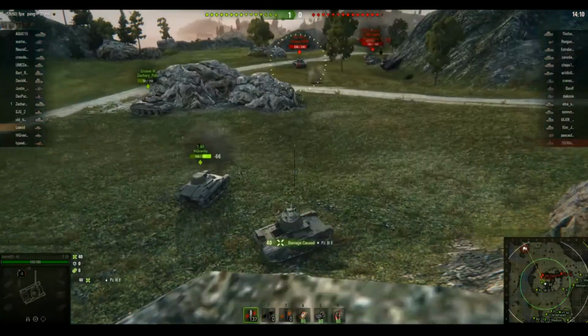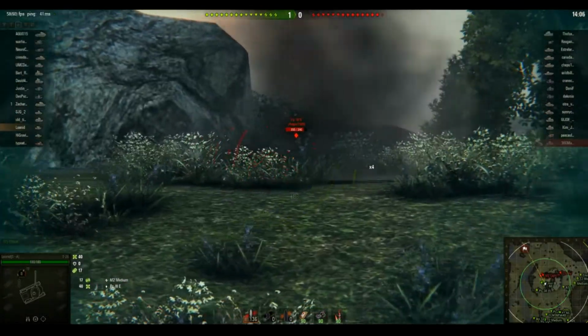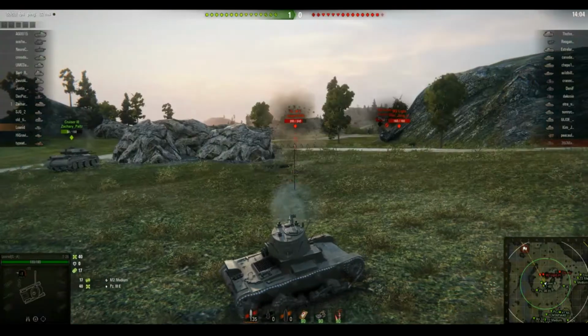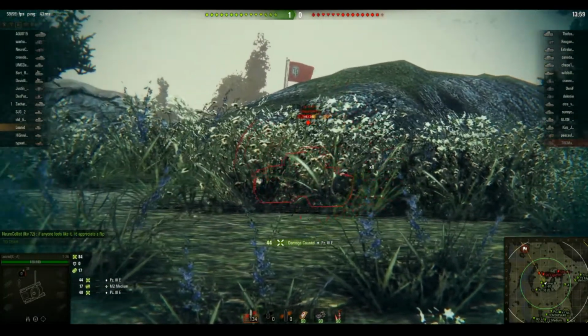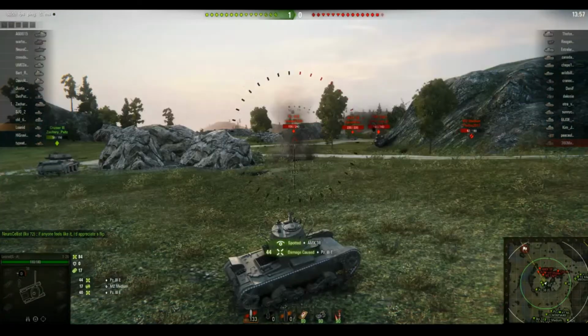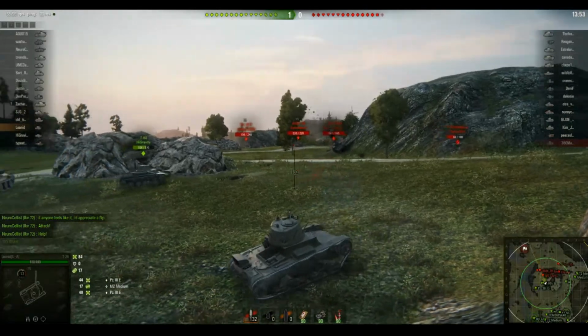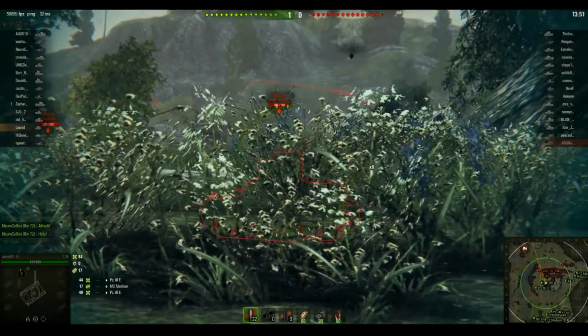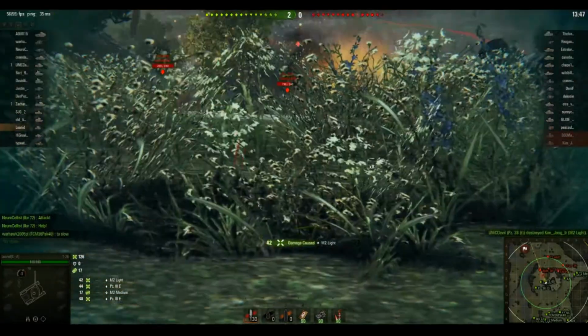So here's what I'm talking about, okay? The gun has a decent reload time, but how often did I miss this PZ3E? Way too often. It's almost a joke. So maybe, like I said, maybe don't go for the tier 3 gun, but never mind. Continue. Again, miss after miss. Nice hit though.